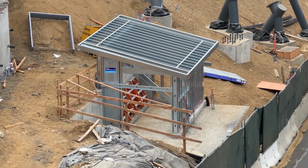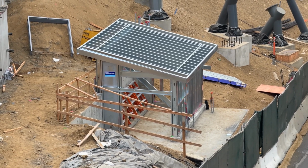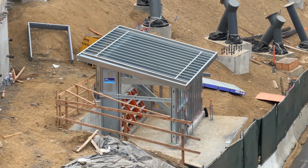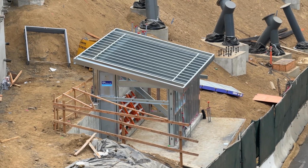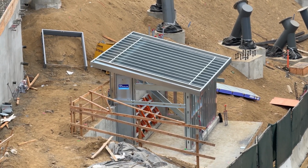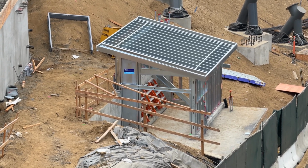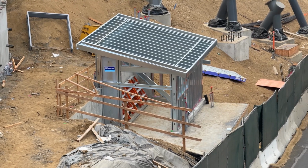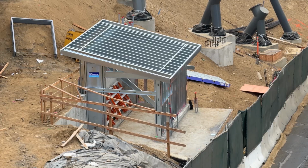But yeah, this new little building popped up. And this might house some electrical for the launches. I don't know if this is a bit of theming. I think if that's theming, we wouldn't even see it on the coaster. So I think this has to do with just the electrical that is required for this attraction. But that popped up very quick. Like within a week, that was already starting to get put up. So really good progress here.